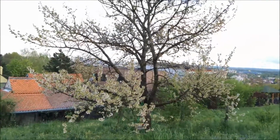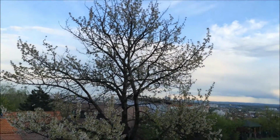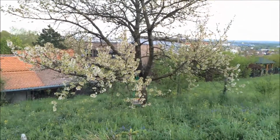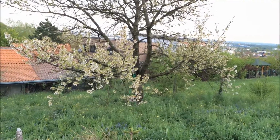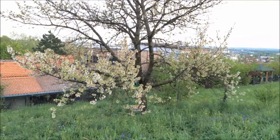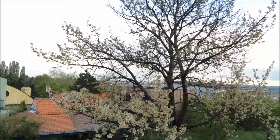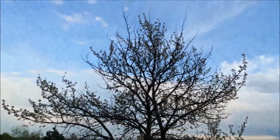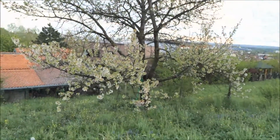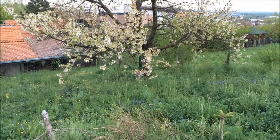The cherry tree is dying. Part of the branches have completely dried. I'm not sure if I had something to do with it, by messing with the roots, or is it because of the ants? A lot of ants living in it ate it up. Perhaps it's a combination of both. I will try mulching underneath it to make it recover. I'm not sure it will help.